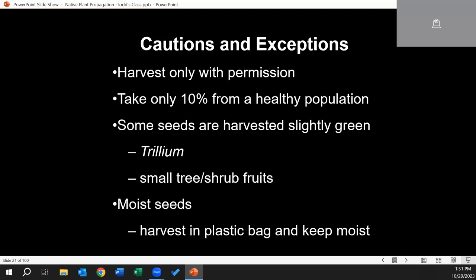The other important thing to note about woody plants and their fruits that are berry-like is animals are so excited to get them typically. So like Cornus alternifolia, you need to beat the animals to the fruits because you'll be collecting while they're collecting. They don't care.